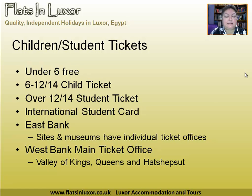On the West Bank, it's slightly different. Some of the sites, the Valley of the Kings, the Valley of the Queens, and Hatshepsut, have got their own tickets. And at the Valley of the Kings, that sells you the tickets for the Valley of the Kings and the Tomb of Ay. At Hatshepsut, that sells you the tickets for Hatshepsut and the Asasif tombs and Pabasa. And at the Valley of the Queens, just the Valley of the Queens. There is a main ticket office which is quite near the Colossi of Memnon, and that's where you get the tickets for everything else, including the Carter House.